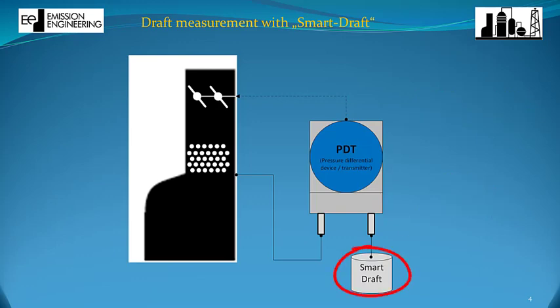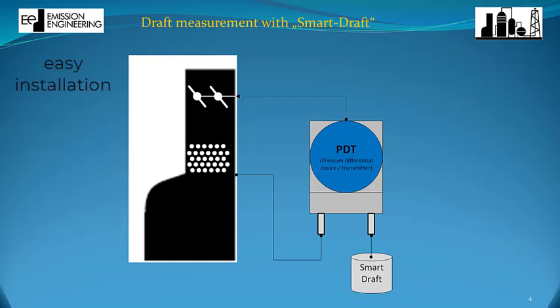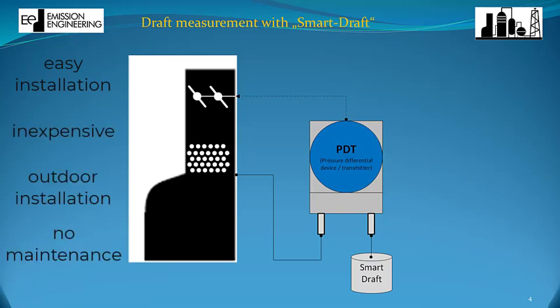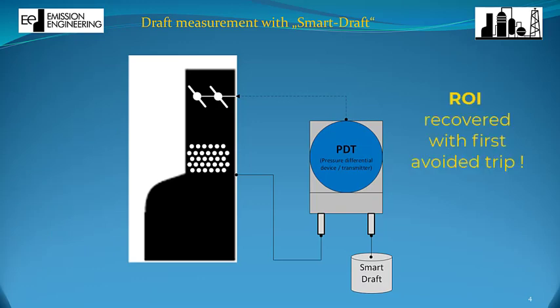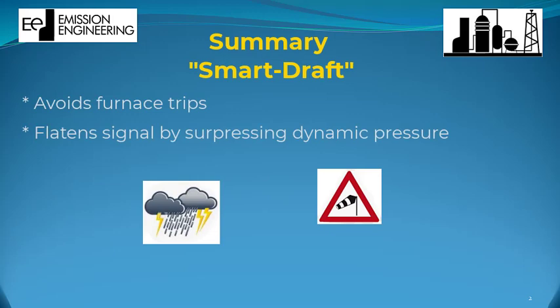Smartdraft is a plug-and-play device, meaning you simply connect it, and from there on, it works. It's easy to install, very inexpensive, foreseen for outdoor installation, and requires no maintenance. The return on investment is recovered already with the first undesired shutdown due to a draft issue. To summarize, Smartdraft helps avoid furnace trips, especially during rough weather conditions, by flattening the transmitter signal by the mechanics and shape of its construction, reducing the dynamic portion of the pressure.